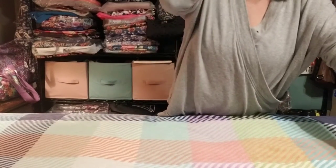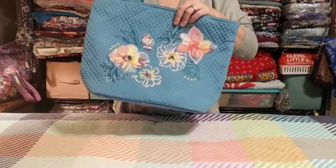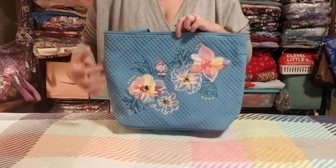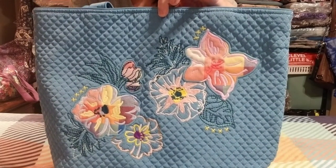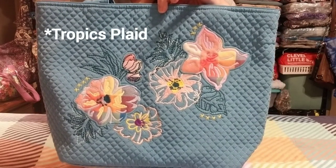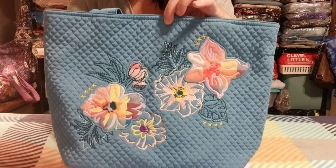Alright, the next one I got was from an online outlet sale, and this one is just called the Small Vera Tote in Happy Blooms. And this was the special edition, the microfiber one, so it's on that seashore blue microfiber. And then the big flower pattern itself is the Happy Blooms florals. But in the background, if you can see there, it's got that plaid pattern that actually fills in the flowers. I can't remember which plaid it is, but I'll put it up on the screen. So they called this Happy Blooms, but it's the Happy Blooms motif filled in with the plaid pattern.